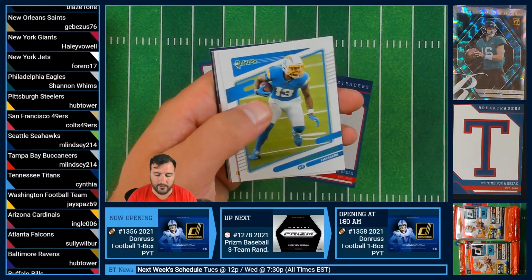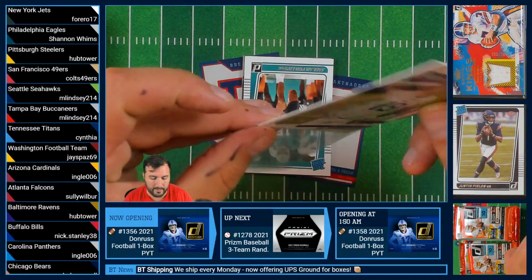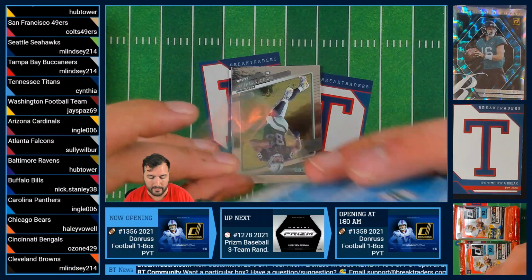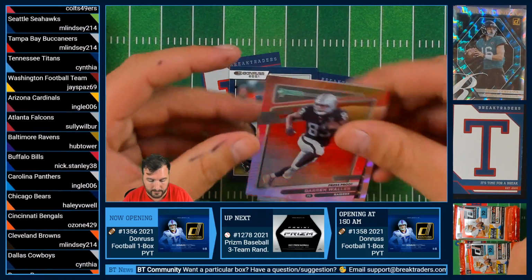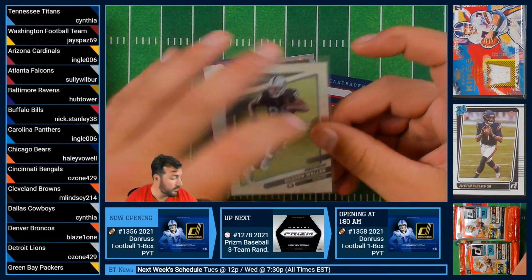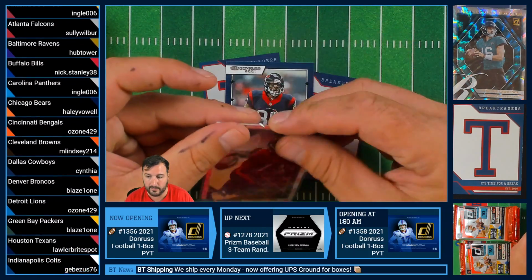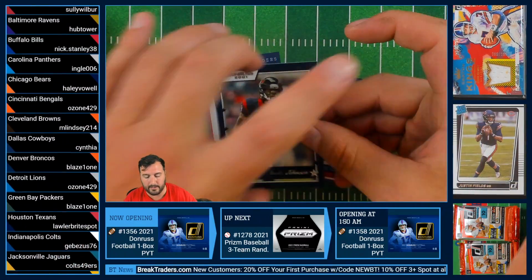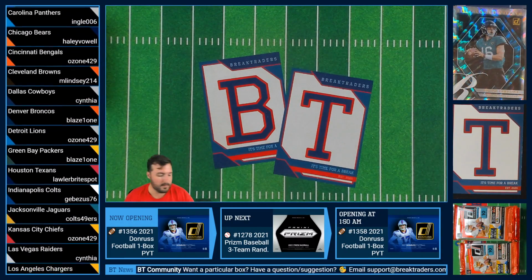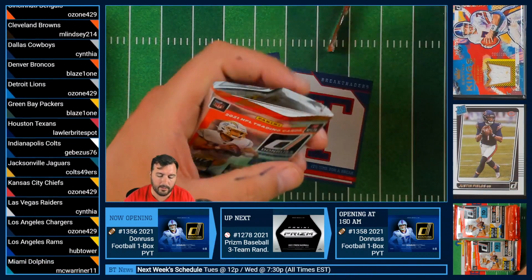Working on that Mac Jones for Jim. We have the Adam Thielen with that photo variation. Then we got Mr. Jalen Phillips of the Miami Dolphins, followed by Darren Waller with that silver press proof. And that's going to be 22 out of 100 of the Raiders going to Cynthia. Followed up by Jalen Darden, the rookies of the Tampa Bay Buccaneers, to Melissa. Followed by Andre Johnson with that 2001 throwback of the Houston Texans to Jordan. And just over halfway through this break.